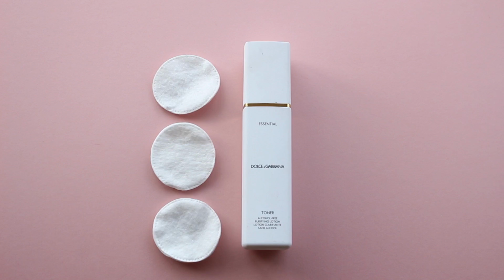And these are the ones that I use. So this one by Dolce & Gabbana is the Essential, and it's the alcohol-free toner. That's really important. Make sure you use a toner that doesn't have any alcohol in it. Another one that's really good, that is very popular, is by Pixi, and it's the Glow Tonic. This has 5% glycolic acid. This can also be classed as an exfoliator, but it is very mild and you can use this daily.